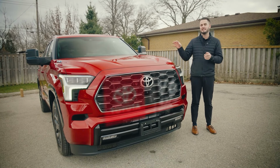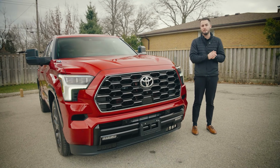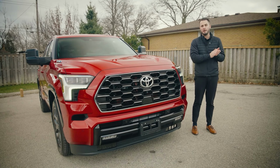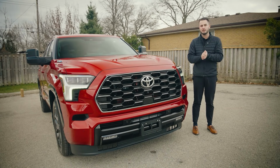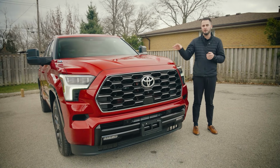And for a vehicle at this size, it definitely gives you a lot of capabilities on the towing side, on the power side, and just getting up to speed, which is pretty cool to be having from a manufacturer like Toyota. Now let's talk about the front end to start.